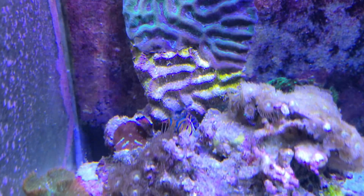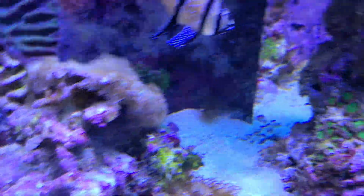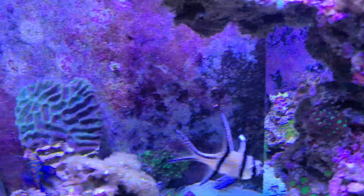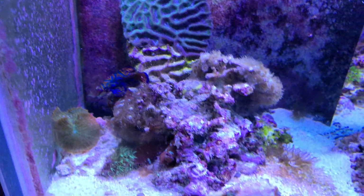You can see that's my male mandarin dragonet there. The female's around here somewhere. I'm not sure exactly where, but they're a spawning pair. They usually spawn at night. I've yet to collect any of the eggs, but maybe someday.